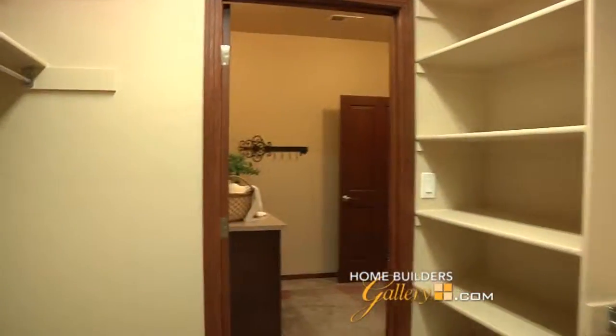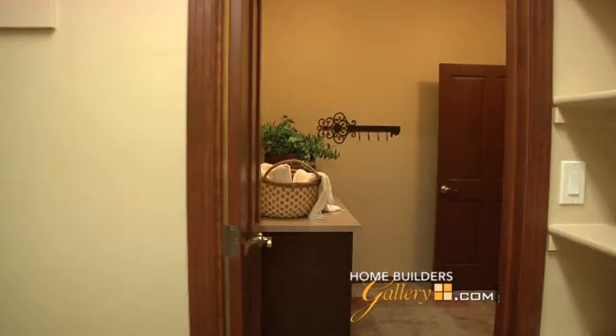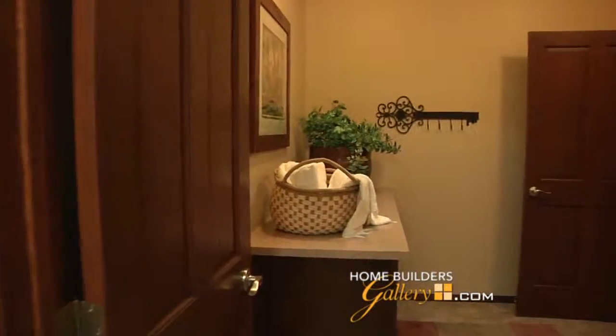And when you look at the floor plans, they'll see how our master bedroom closet goes right into the laundry room. Just style, good use of space. Always great things at Skyview Homes.